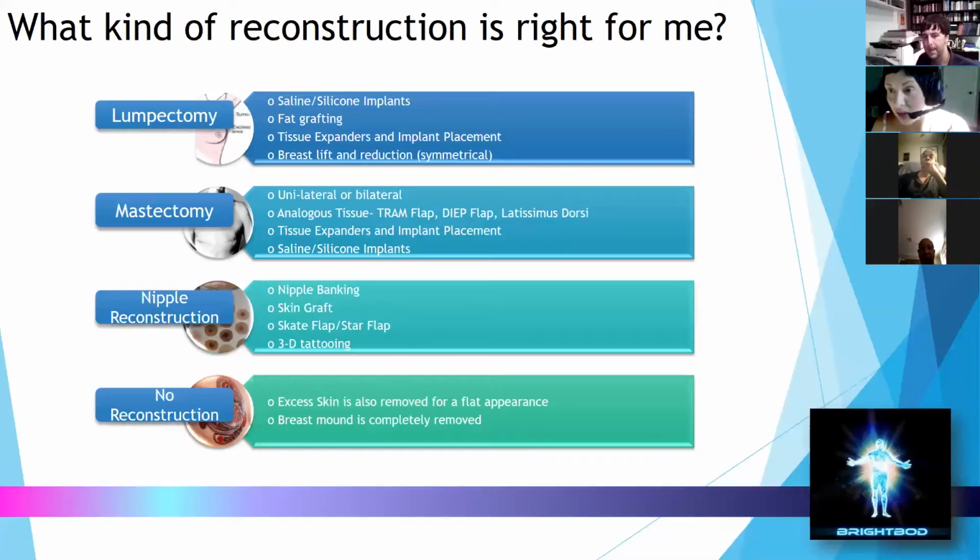They also, in some cases, have taken the nipple off and stored it temporarily on your stomach, which I think is a little terrifying, and then relocated it once the surgery and chemotherapy is over. But that's not something they do much anymore because of the breast cancer cells' ability to hide inside the nipple. And we talked about the star flap and skate flap.